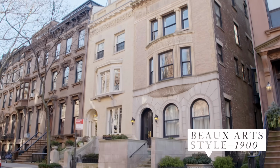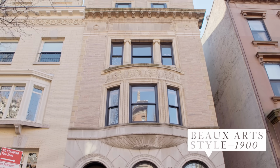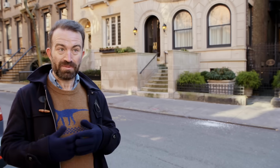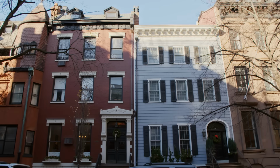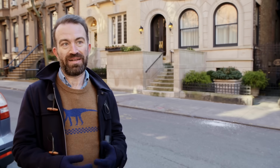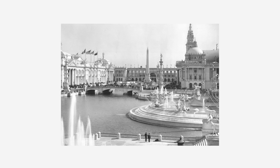So behind me are 2 Beaux Arts style houses. These are something that you don't see a whole lot of in Brooklyn Heights. They happened a little bit later than when this neighborhood was built. They're much lighter and they're a little bit more classical than the other styles we've looked at, which have been more about finding a truly American style. They became popular around the 1890s after the World's Columbian Exposition, which is a very influential World's Fair in Chicago.